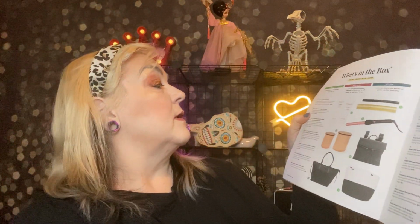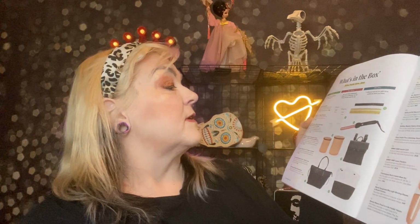And then next up, there's a lot of choices that I could have had, like curling wands and different things, pouches and baskets, and I chose the eyeliner and mascara because I will use them very gratefully. Now, out of number 2, there are 1, 2, 3, 4, 5, 6 choices, and it looks like I chose, I don't remember what I chose. I'm just trying to look through and see what I've got.